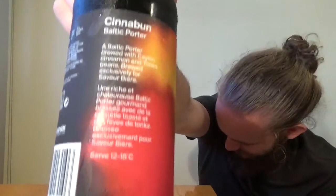white ones as well. But yeah, this beer, it says on the side here, this is a Baltic porter, brewed with Ceylon cinnamon and tonka beans, brewed exclusively for Savior beer. And they've actually got French on this one as well. It's been a long time since I studied my French at school, so my pronunciation is not going to be good if I try and read that to you. But yeah, 7% Baltic porter.